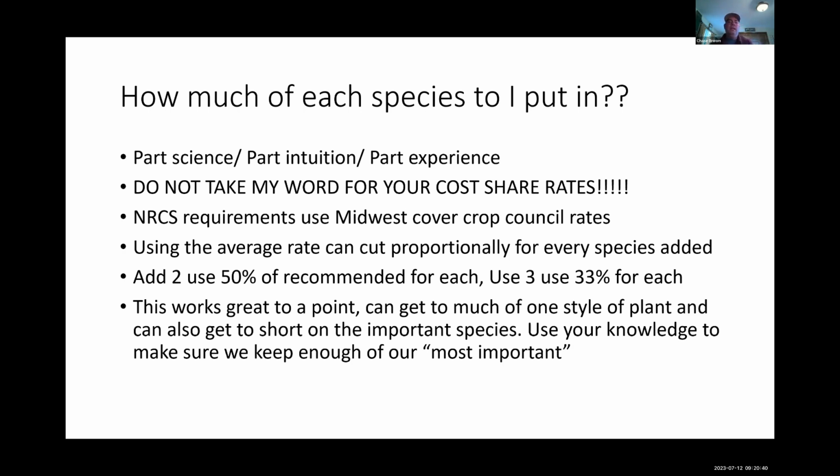So we need to keep in mind what a grower's why is. Like I said, this is a great starting point, but we need to be a little flexible. We need to say, okay, he really likes his weed control. I can back off that rye a little bit, but we're going to keep it up there still too. We aren't going to go to the full 25% rate using this method. So that's where you've got to have some intuition. You've got to have some experience.